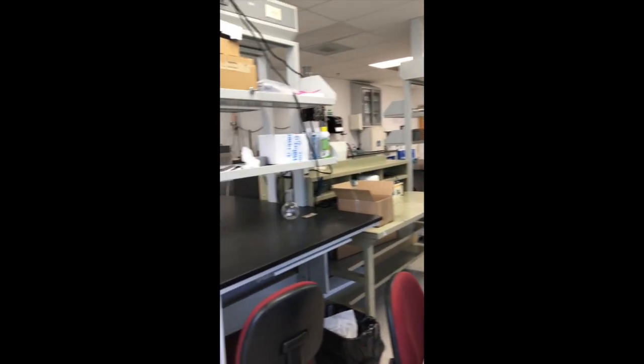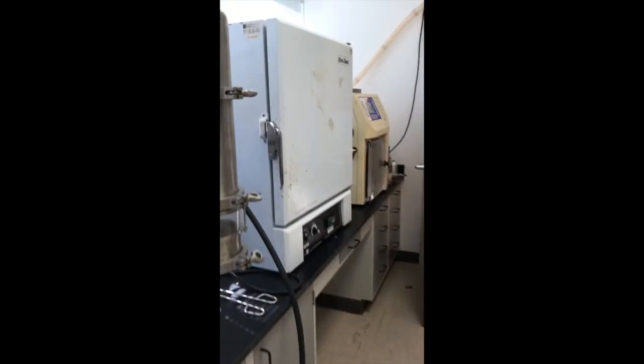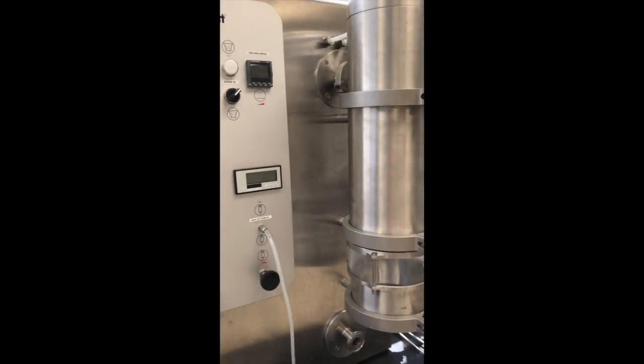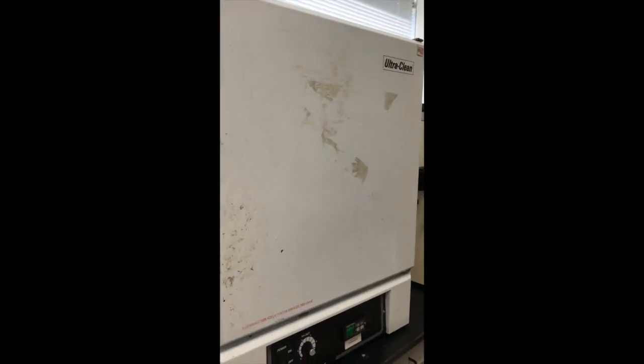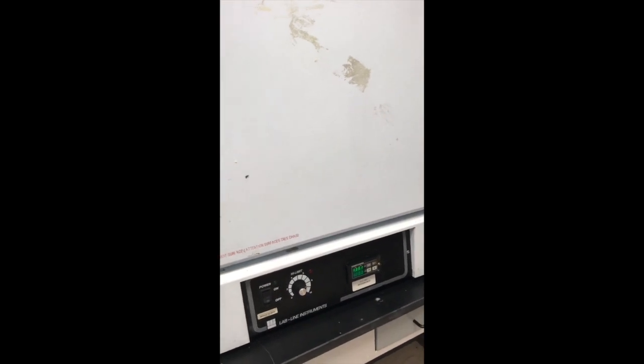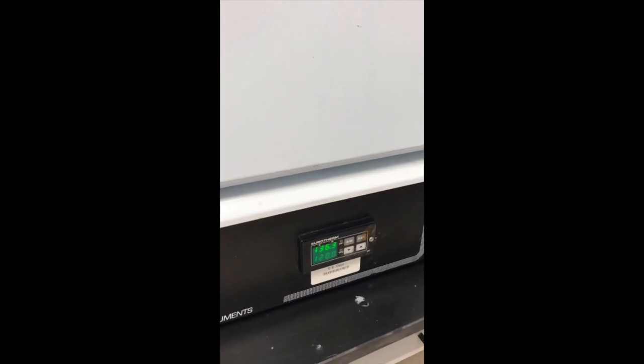And this side, we have more benches, as you can see here. It's very important for us to use this space to do our experiments. And this is our coater. We can coat millions of particles with a layer at once. And then this one is our oven. If we need to heat our sample to a couple hundred degrees Celsius, we use this. So you can see the oven is running right now at 134 or 133 degrees C.